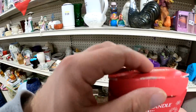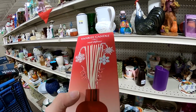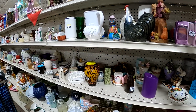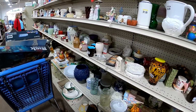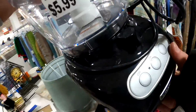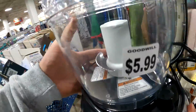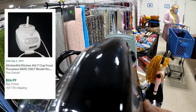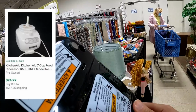The Yankee Candle thing here, that reed diffuser would be a great pickup, but it was missing the snowflakes, unfortunately. I do come back at $5.99. Why not? I get the KitchenAid food processor here. I think I'm actually going to part it out. It's probably the most profitable way to sell this.